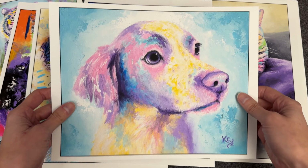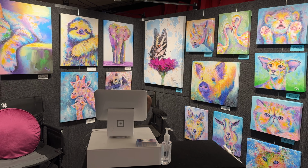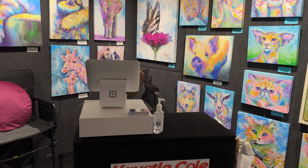Of course, I also took all of my prints, and I sell prints for $17.99. They are 8x10 size Giclée fine art prints. In addition to this, I also have canvas prints of two different sizes, some that are 11x14 or 12x15 for $55, and 16x20s or 16x16s for $100.